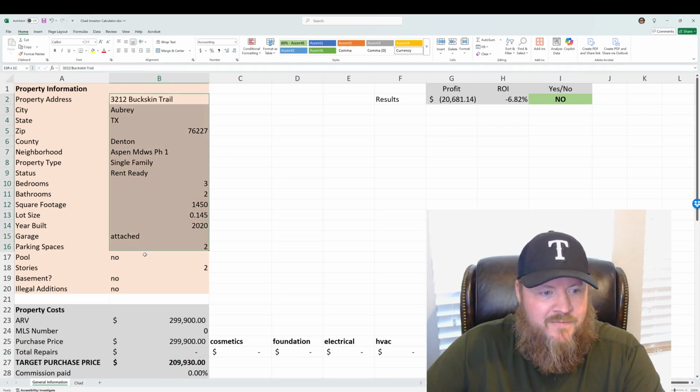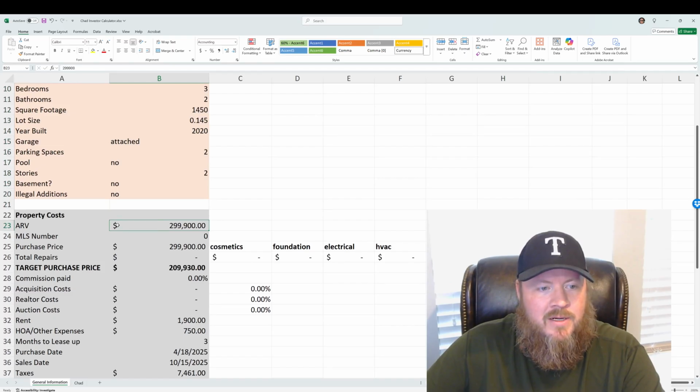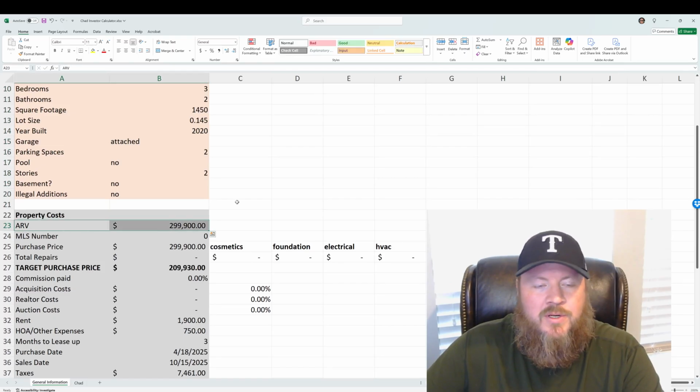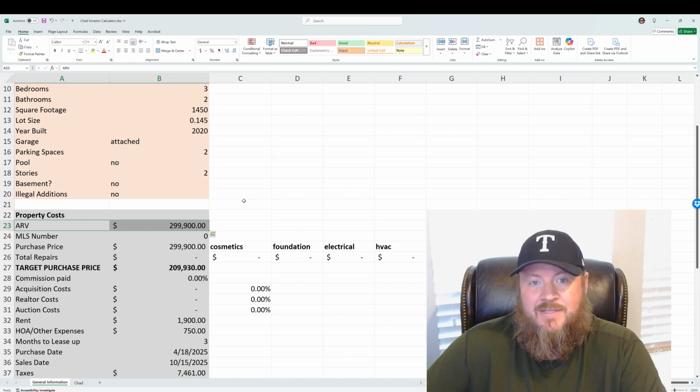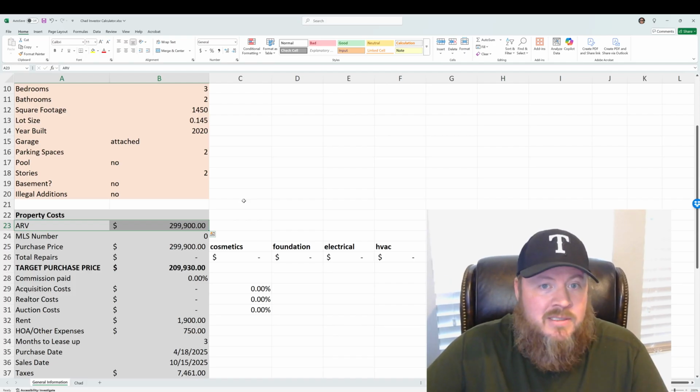We got all the information on the property there. I went ahead and put the ARV right here at $299,900. I think that's a fair price for the value. Again, it's going to depend on whether someone actually buys it or not.